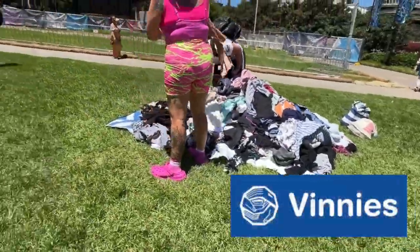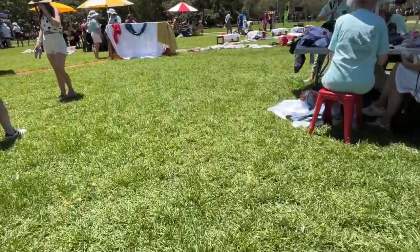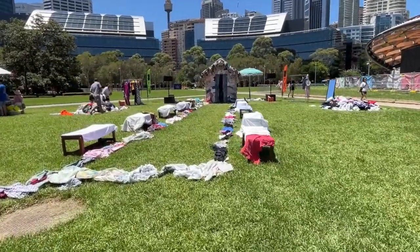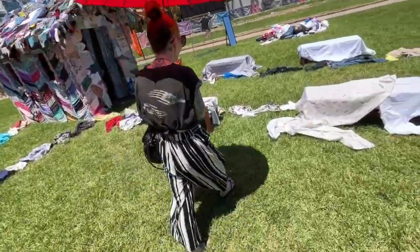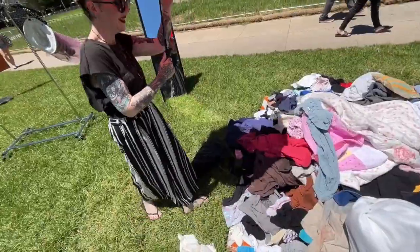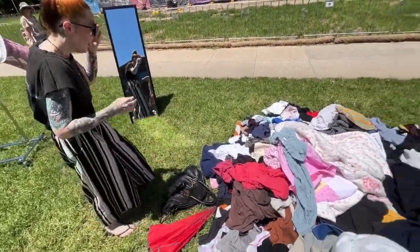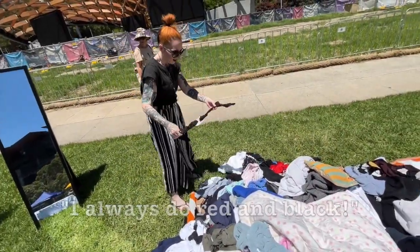Vinnies has donated piles and piles of clothes which would otherwise be landfill, and everyone is encouraged to have a rummage and create a new outfit. Let's dive in. Let's start over at this pile. Alrighty. What colours are you gonna go for? What do you reckon I should do? Red and black?